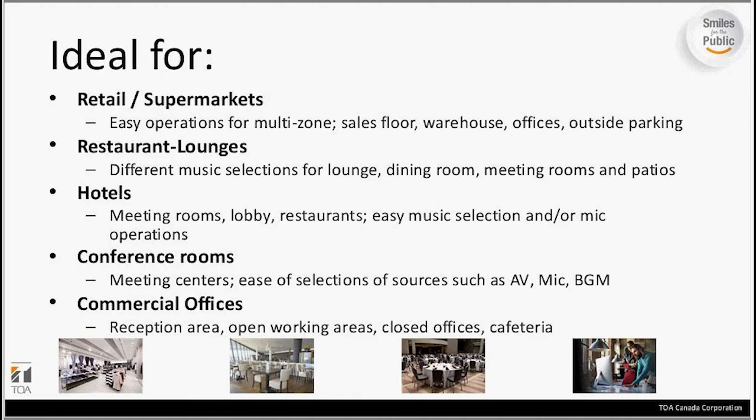You can, of course, in a proper background music system, have ease of selection for your audio-visual inputs, your mics, your background music sources, etc. You can also use them in commercial offices. A lot of commercial offices now are having background music throughout the reception area, the open working areas, even in the closed offices and in the cafeteria, of course, all great places to have some background music in operation.